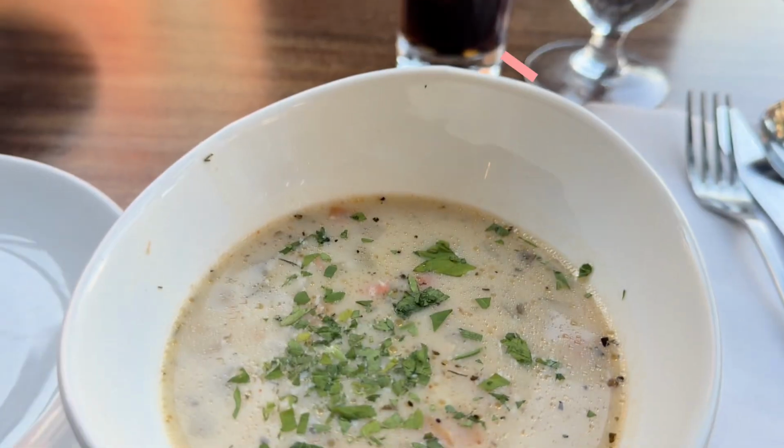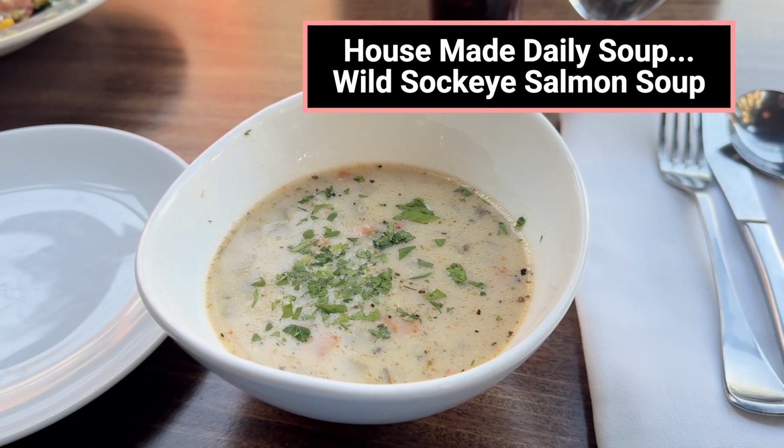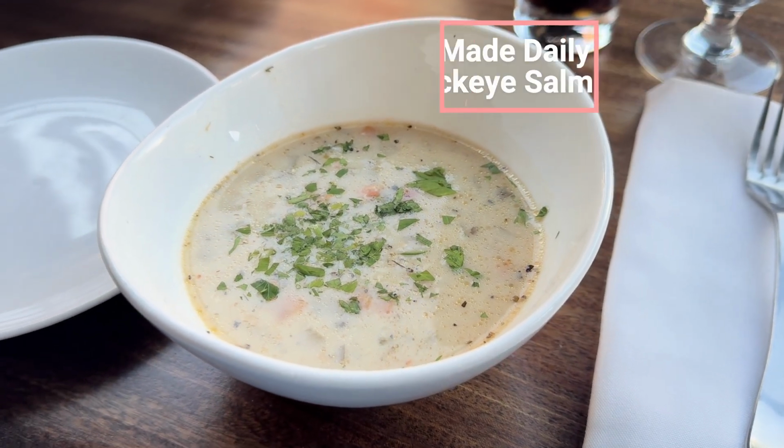And I ordered the soup, which the soup of the day was a wild sockeye salmon soup. Chowder-esque. Very similar to a clam chowder, but not creamy. I said it was kind of similar to chicken noodle soup, but with salmon instead. It had an intense salmon flavor. It was pretty good though. I enjoyed it. There was a little bit of a citrus note on the front end of it. But overall pretty good. I think your salad was better.